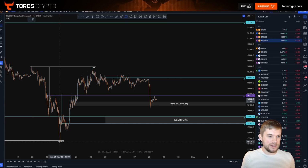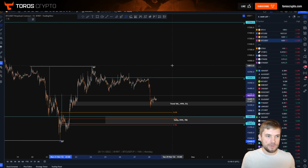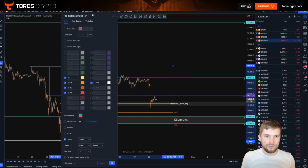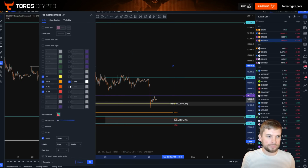Now, if we were to do the trend continuation fibs, where you come into your golden pocket, I mean, you're not in your golden pocket, so in this instance, you would look for your 0.5, and then you'd look for the 1.5. So do I have the 1.5 on here? Where is it? Sorry, the negative 0.5.